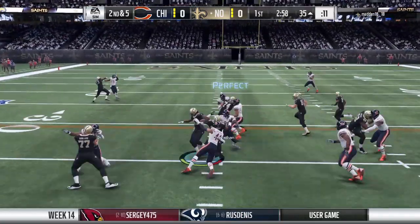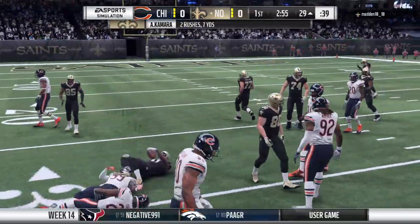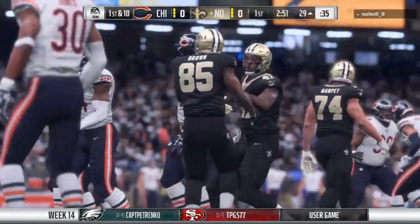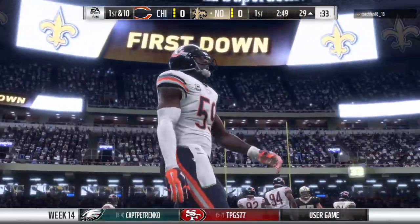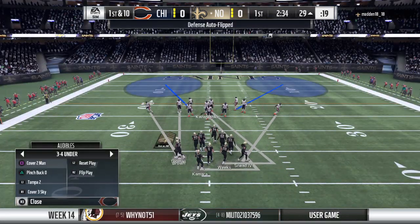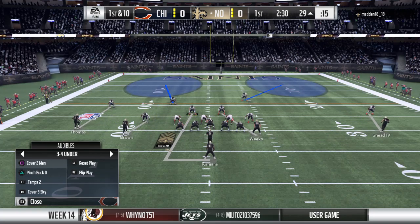Here's Kamara out of the pistol. And he'll work it inside the 30 to the 29-yard line. It's a pickup of 6 and good enough to move the chains. You know what really fires up offensive linemen? When the guy that is carrying the ball behind them can create his own space and break a tackle along the way.